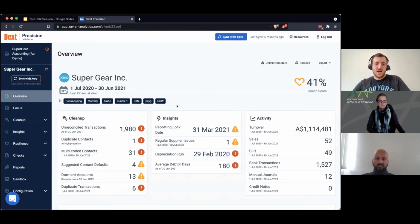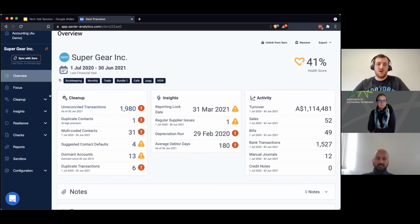Okay. So the other side of this as well is, once we've actually won the job, how can we maybe streamline these processes and actually make things a little bit faster? So we've got a whole range of what we call tools or checks built into each of the systems. So you can see here the unreconciled transactions and so forth.